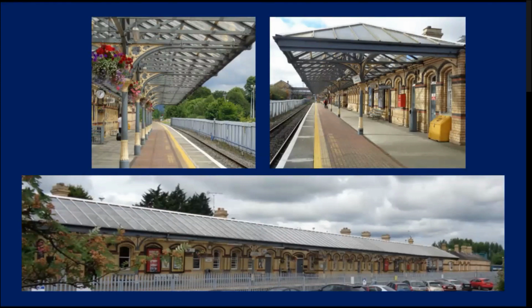The sequence of buildings that run along the island platform are almost like a train carriage in themselves. And just the bottom picture will really give you a sense of the uniformity of the design and the malleability of the design. Like I said, they could be made into a urinal block. Here we are again talking about the toilets. Or it could be extended the entire length of the platform and it wouldn't lose its form or integrity.